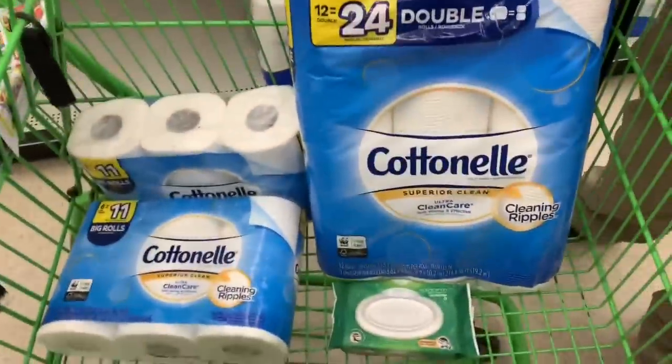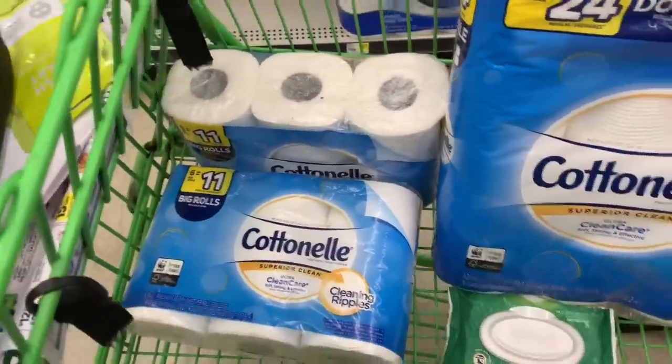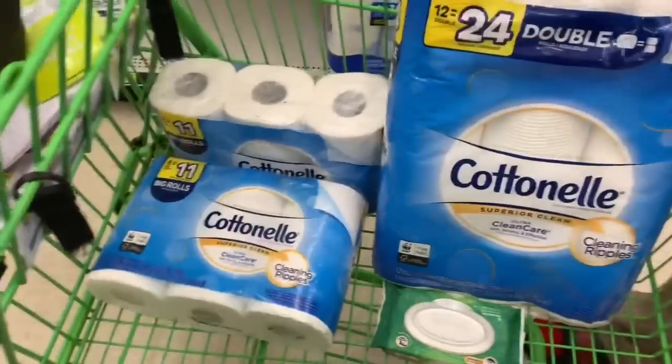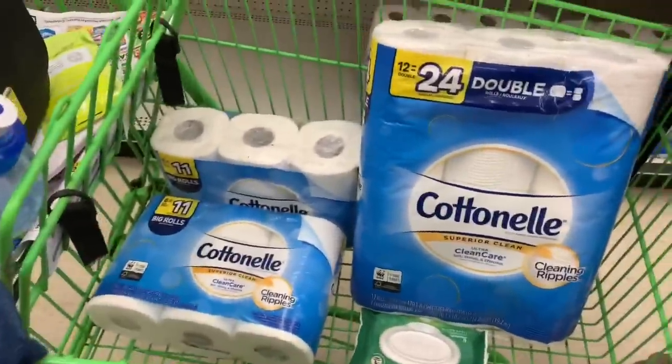All right, you guys, so now that you have your items, your Cottonelle for $7 and your two packs for $4 each, that'll be $15 even, okay? Because the Cottonelle wipes are gonna ring up free after they scan them. Well, after they press total, the Cottonelle wipes is gonna come off. So this will be $15 exactly, okay?